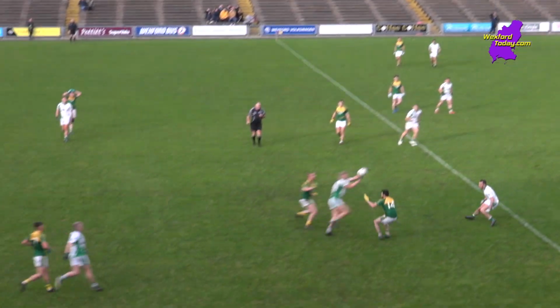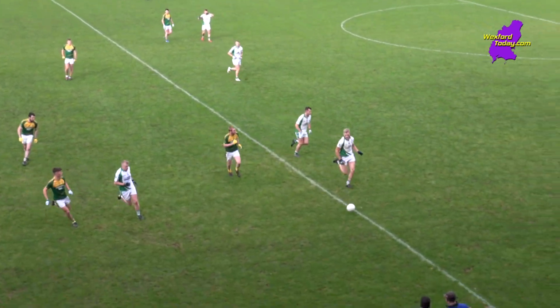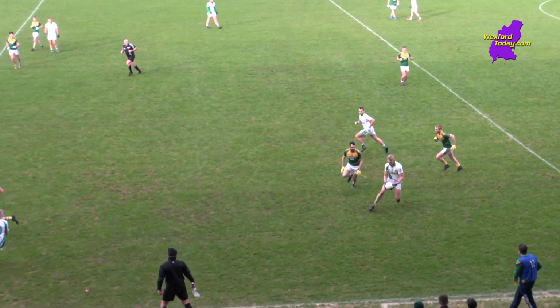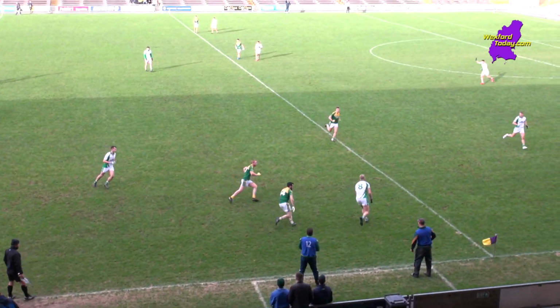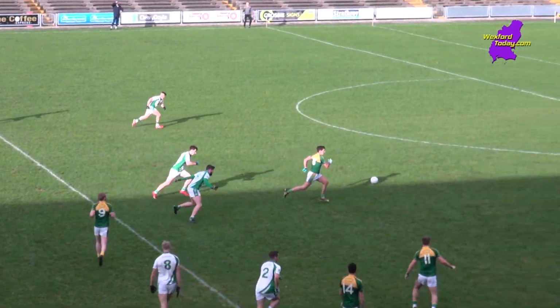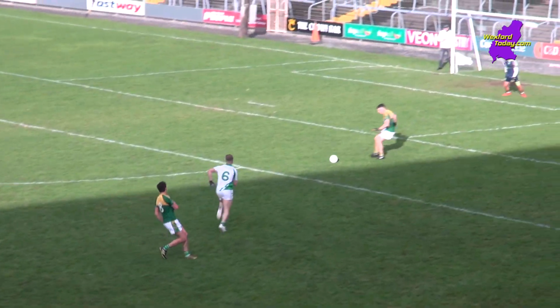Kicks it there and it's caught on the wind. Well won there by Paddy Devereaux. Paddy Devereaux wins the ball. Takes up the breaking ball. Looking for his teammate off the shoulder. Paddy doing Trojan work so far today for Crossabeg. Gets a dangerous ball across. This could be danger here because Peter Atkinson's on his own inside.